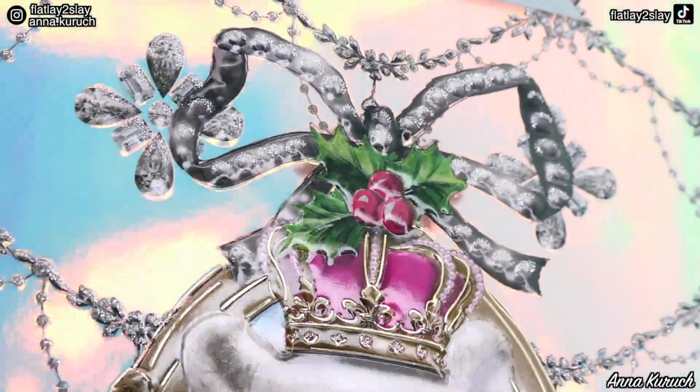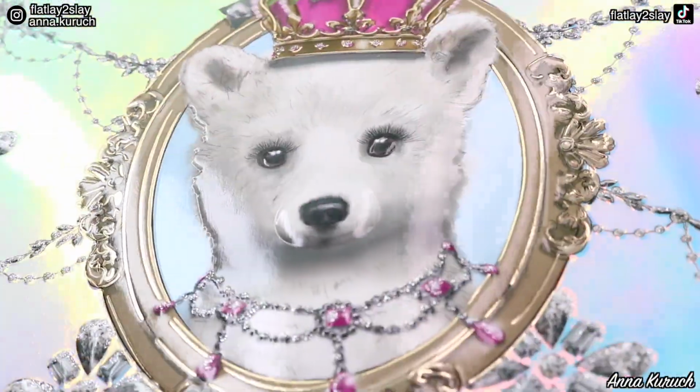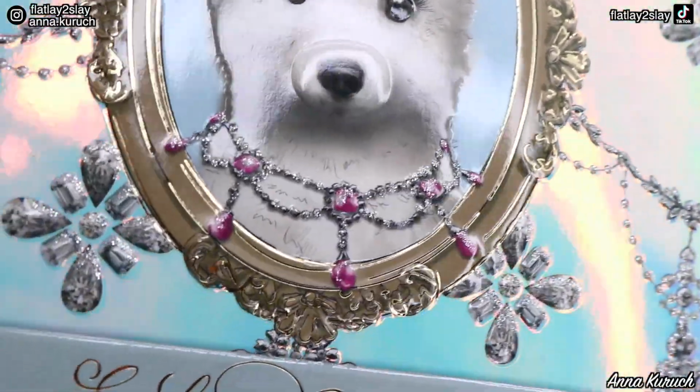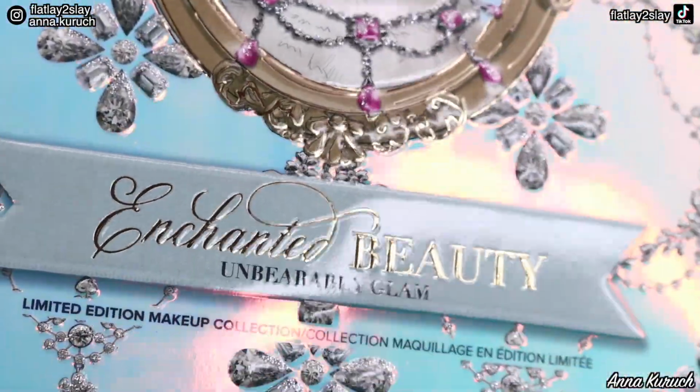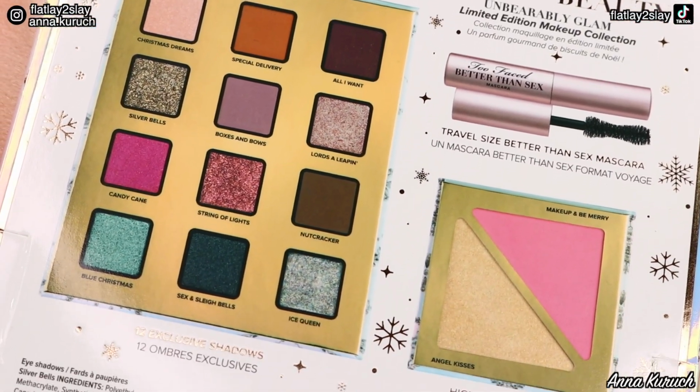You can see how adorable this white bear is. It has a crown over here. It also has a beautiful necklace, and the lashes of this bear, oh my god. And also the packaging is textured, and you also have glitter on it, but it doesn't leave any glitter on my hand. So this is how everything looks inside this makeup collection, and you can see we have an eyeshadow palette, we also have a face duo with highlighter and blush, and also a travel size Better Than Sex mascara. So now let's take a closer look at each product.